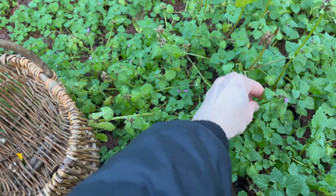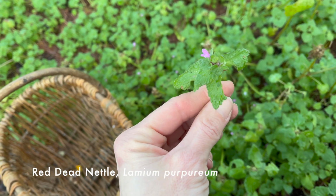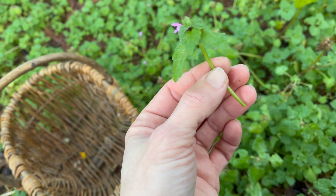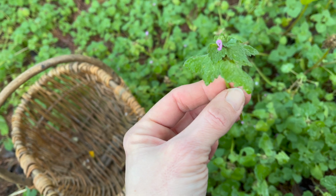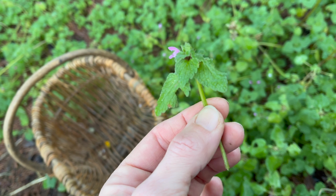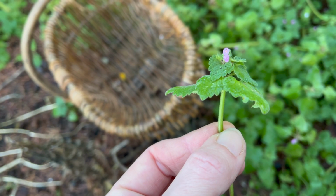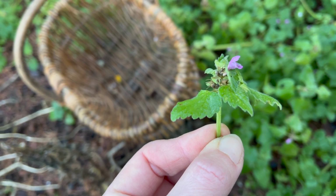I've just found some red dead nettle, also called purple dead nettle, and this is in the mint family. You can tell it's in the mint family because it has a square stem like all other members of the mint family. Just roll it in between your fingers and you'll feel that it's got edges to it. And it's also got these beautiful purple flowers that are kind of like pea-shaped flowers, but much smaller. I don't think my camera's going to focus, but it's got little red dots on the inside of it. And these contain nectar, and they're actually quite sweet.